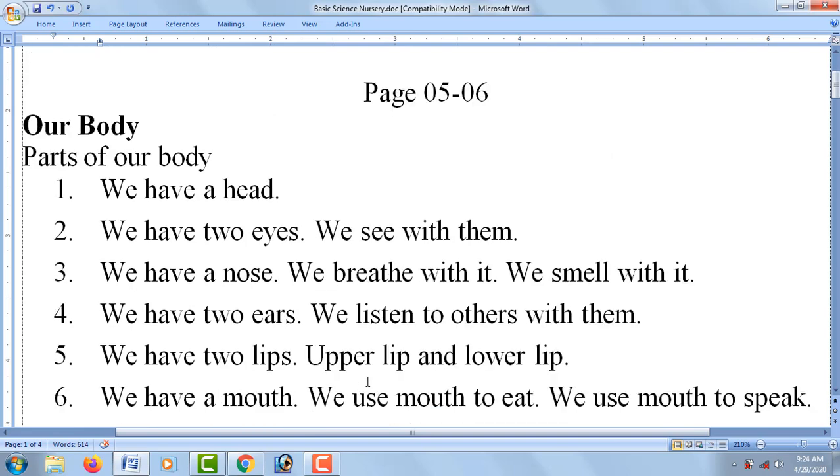So in this space there is a lot of information. I will request all my guardians to describe these pictures from the book and try to read out these sentences in front of them. If any difficulties, you are requested to contact me through mobile phones or emails, etc.